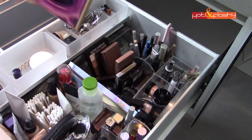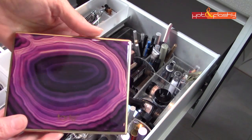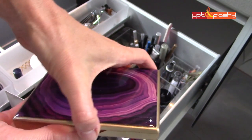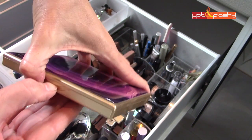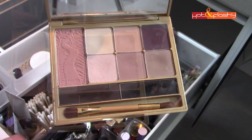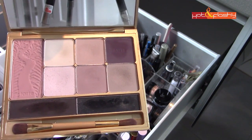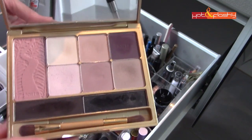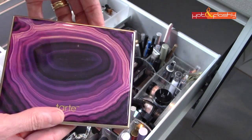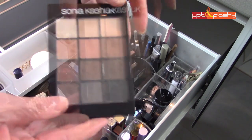Next one we have is the Tarte CC Magnificent Amazonian Clay palette. This is a gorgeous palette that I absolutely love. And no, I won't be giving this one away. I don't use it in a lot of tutorials anymore because it is limited edition and you can't get it. I love that you can use these as eyeliner with a push brush. It's got this nice blush. So I'm definitely keeping this one, but I haven't really done any tutorials using it in a while. But look in the information box below if you have this palette and you wanted to see a tutorial on it. It's gorgeous.